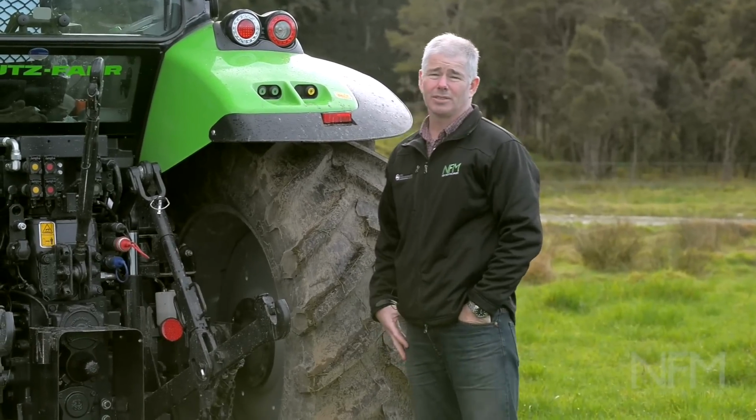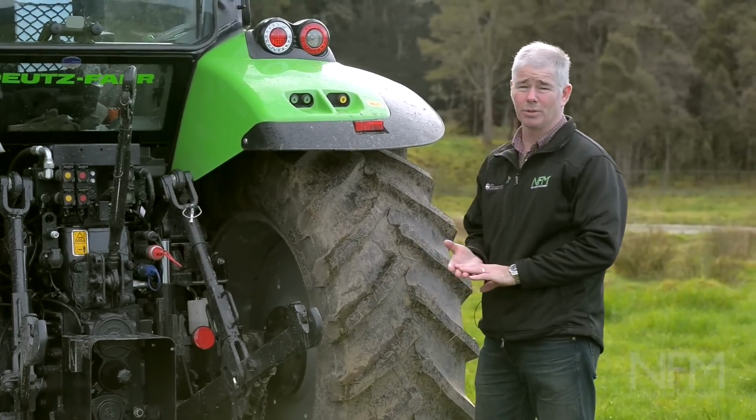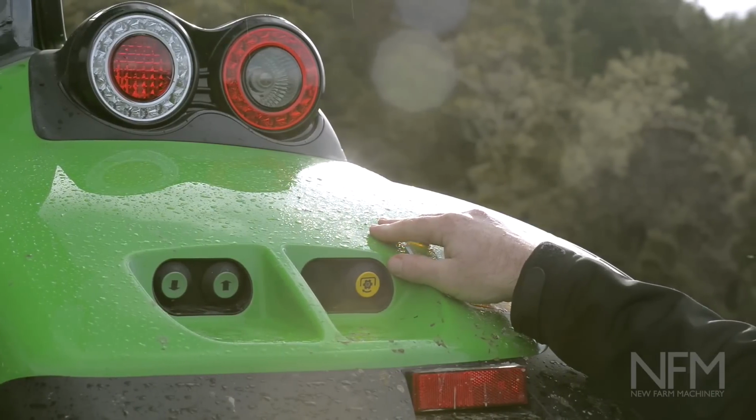The 5130 has a 3-speed PTO, 540, 540E, and of course 1000. What I really love about it from a safety point of view, and of course convenience, so not jumping in and out of the cab, you can engage and disengage the PTO from either side rear fender.